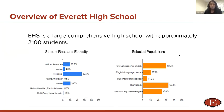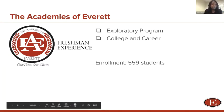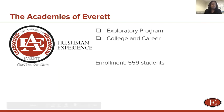So we have 5 different academies. Within those academies, we have CTE programs that are incorporated. We start off with our freshman academy, where everyone starts off with an exploratory program, and they take a college and career seminar course in addition to their classes. And we currently have about 560 students in that academy.